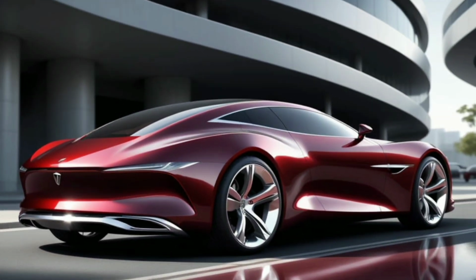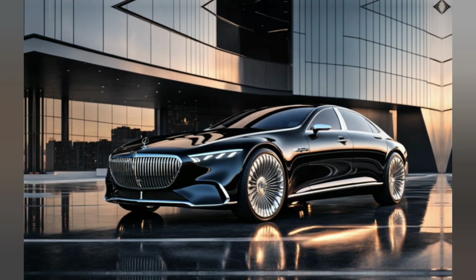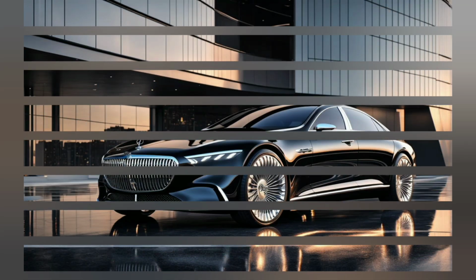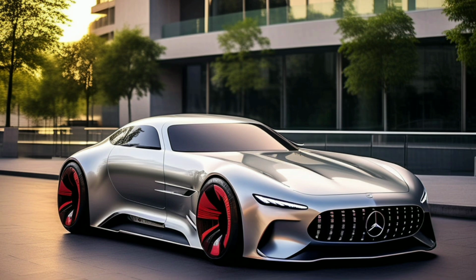Luxurious interior. Step inside the EQS, and you're greeted by a sanctuary of luxury and innovation. The interior is a masterpiece of craftsmanship, featuring premium materials, exquisite finishes, and state-of-the-art amenities. From the ambient lighting that bathes the cabin in a warm glow to the intuitive infotainment system that seamlessly integrates with your digital life, every aspect of the interior is designed to elevate the driving experience to new heights.